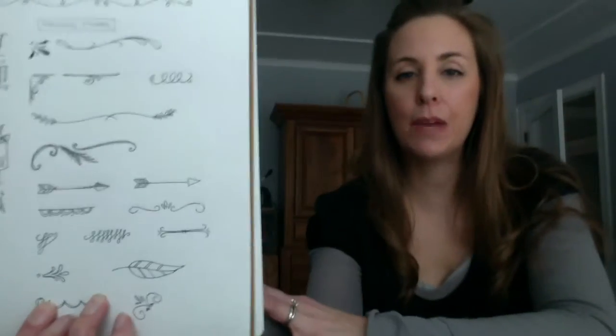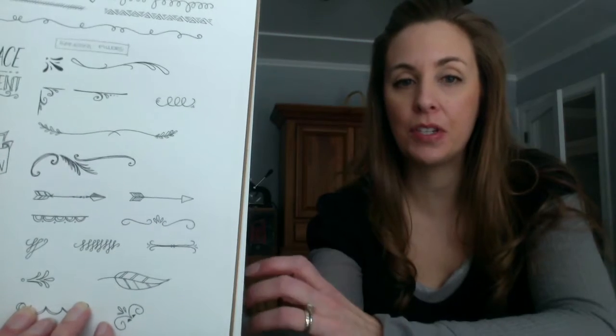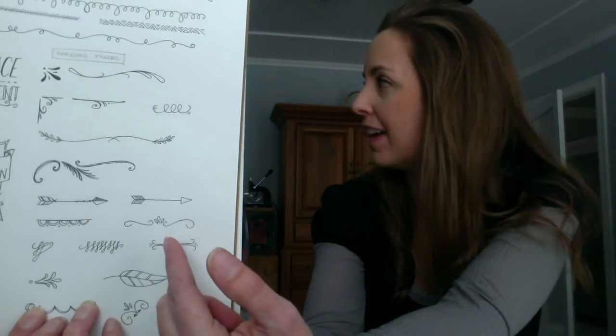When I learn, I'm a person who needs to see it. I can picture these things in my head, but I can't figure out the execution. So when I see this little squiggly line, I'm like, I could totally do that. So this cheat sheet, I'm really excited about, because this is going to give me direction.